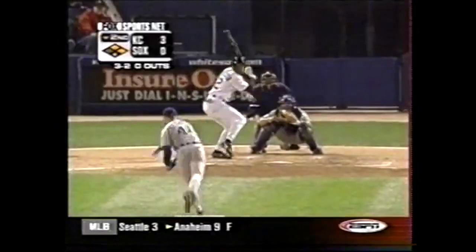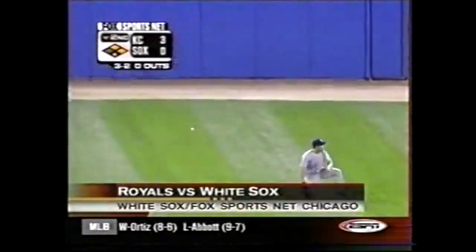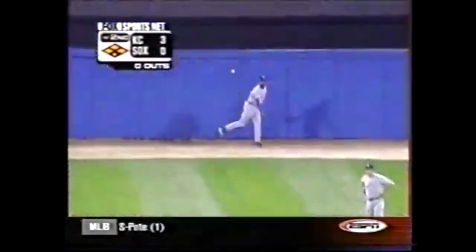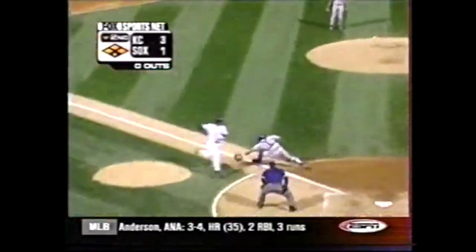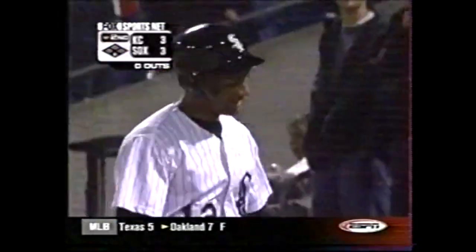Got my vote. Bottom 2, Chris Singleton. Into center, Johnny Damon. And this is going to go all the way to the wall. That's a problem. It's the first inside-the-park home run by a White Sox player ever at the new Comiskey. Singleton's 11th home run this season. We're tied at 3. Bottom 7, it's 4-4.